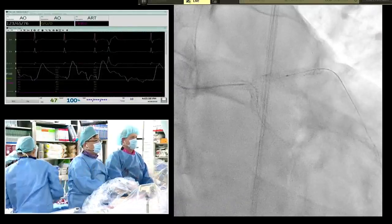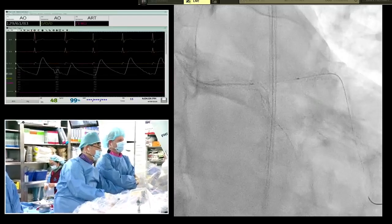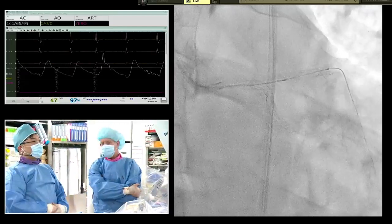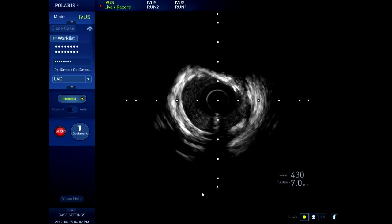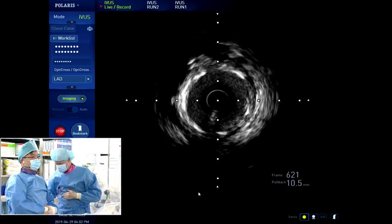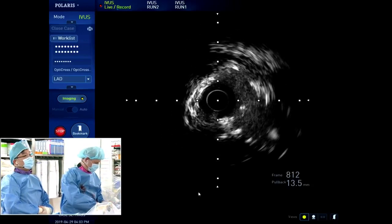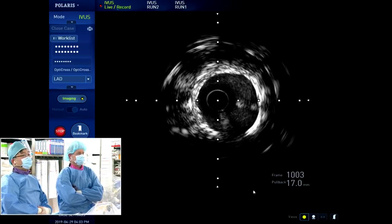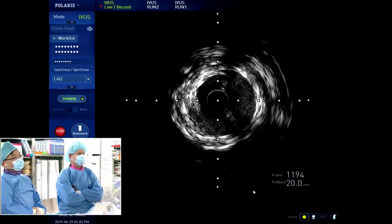How is it going so far? So we just POT'd the main with a 4.0 NC balloon at a very high pressure. Now we're re-IVUSing the ostial LAD. Is that the LAD pullback? We performed it after a 3.0 NC balloon. We did kissing 3.0 NCs based on the original IVUS. We want to see if it's adequately prepped for the drug-coated balloon. At 4 o'clock. This left main, we used a 4.0 NC balloon at 20 atmospheres, maybe 4.2.